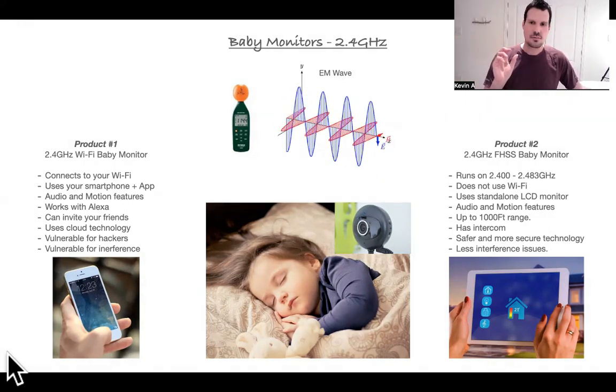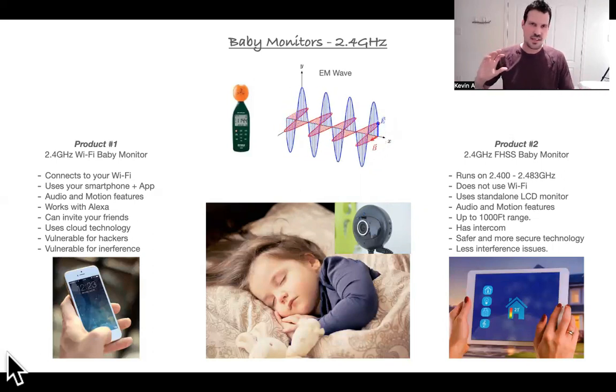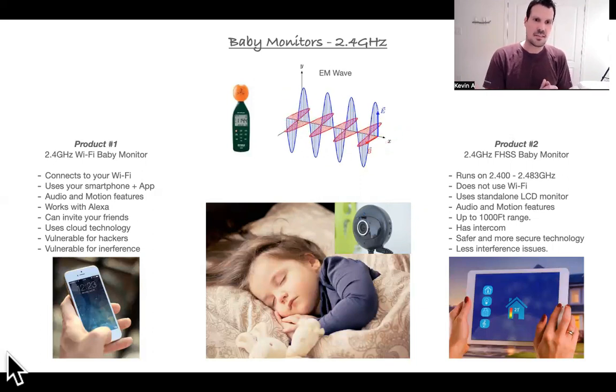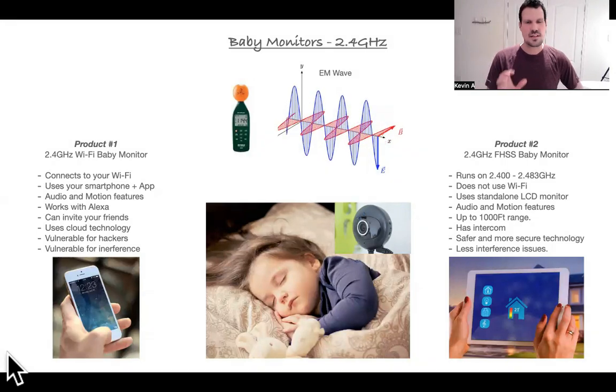But one key feature that really stands out to me with this FHSS technology is the range that you can cover. With this type of technology, you can go up to 1,000 feet with this device. For me, that's always a cause for concern, because if we're sending these electromagnetic waves that far, we're going to need a lot more electric power to do that. That means these electromagnetic waves in the environment are going to be much more intense than what we would see with our Wi-Fi system, because our Wi-Fi system doesn't cover that large of a range. So this is a key issue for me, and we're going to see what kind of electromagnetic intensity we're measuring with this specific baby monitor.